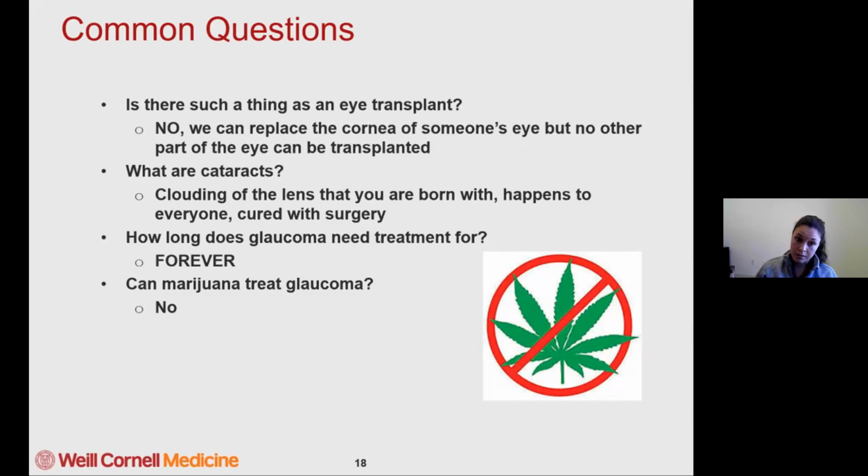My patients also ask a lot about, how long am I going to need treatment for glaucoma? And like I said before, this is something that you'll have forever. It's a disease that we can't cure. And so the treatment will be lifelong.